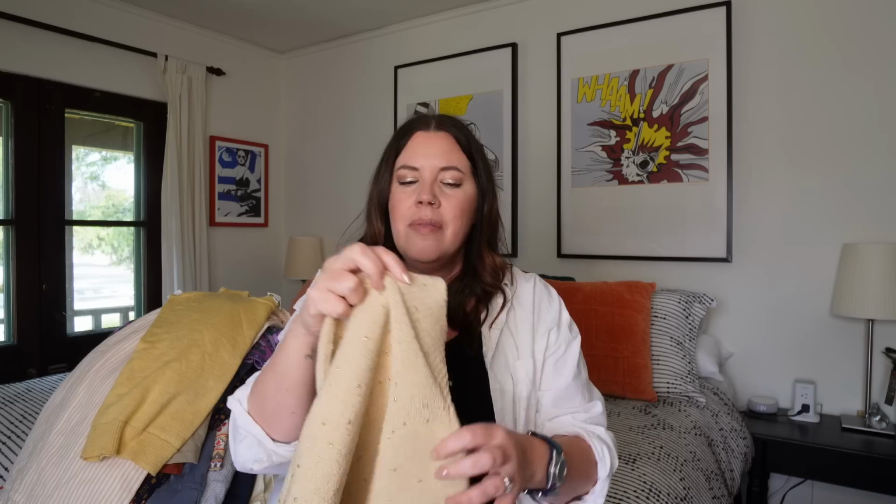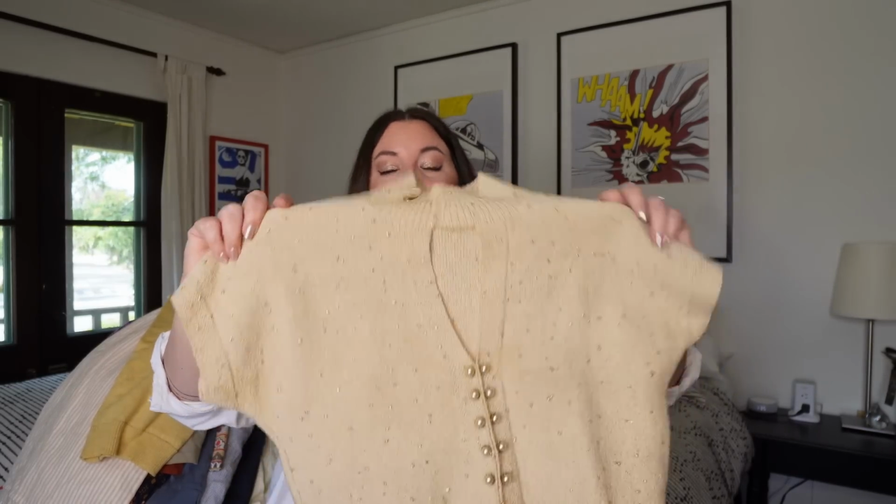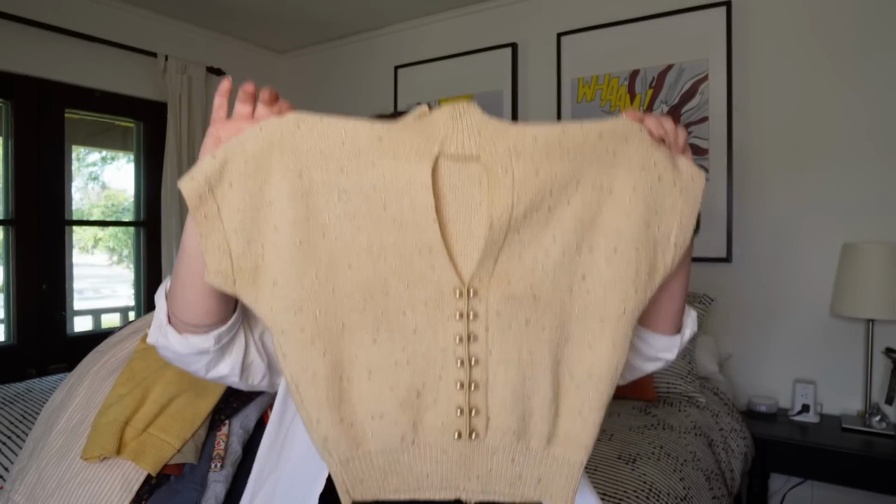This is such a bombshell. I could see Jayne Mansfield wearing this. I could see Marilyn Monroe wearing something like this. Just so, so chic. Probably in the $40 range for this, I think. I'll see.